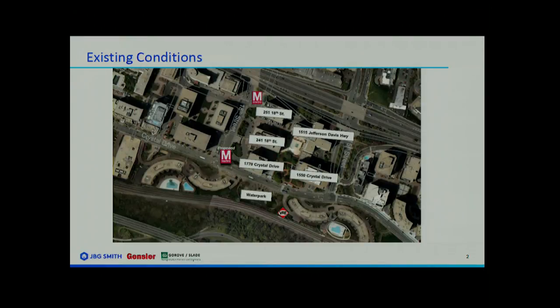You can also see that both the existing metro station on the upper left side of this shot, as well as the proposed metro station at 18th Street and Crystal Drive, are located on the block and will be located on the block. We see this block as a really key element in the overall development of Crystal City.